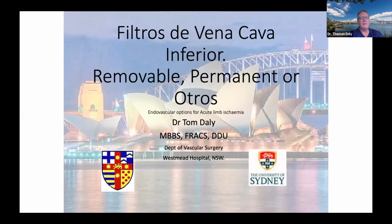This really relates to IVC filters and the question of whether they're permanent or removable, or whether they're required at all. It would occupy the mind of a lot of vascular physicians and surgeons, because if you're not a gatekeeper in treating these things, every man and his dog will have a filter placed, both necessarily and unnecessarily. So trying to isolate who gets them and who needs them is actually quite a difficult role.